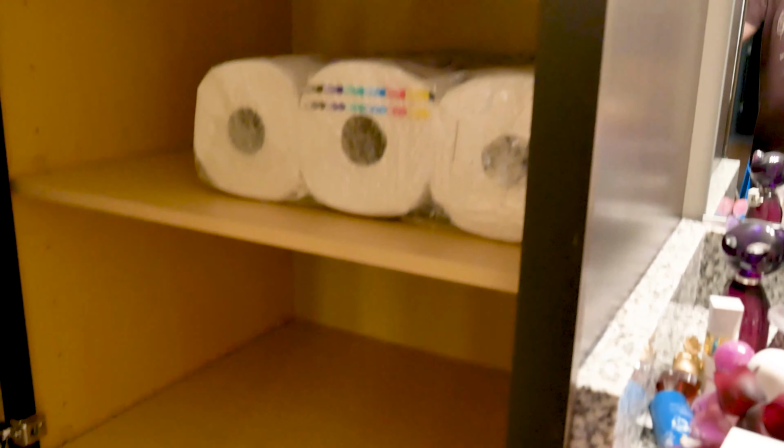You guys can see the big gimbal right now. Bunch of perfume, all that type of stuff. I pretty much let her take majority of the apartment. I just wanted the room for all of my streaming stuff, and she's given that to me, so we'll show you some of that stuff. Just more storage in here.